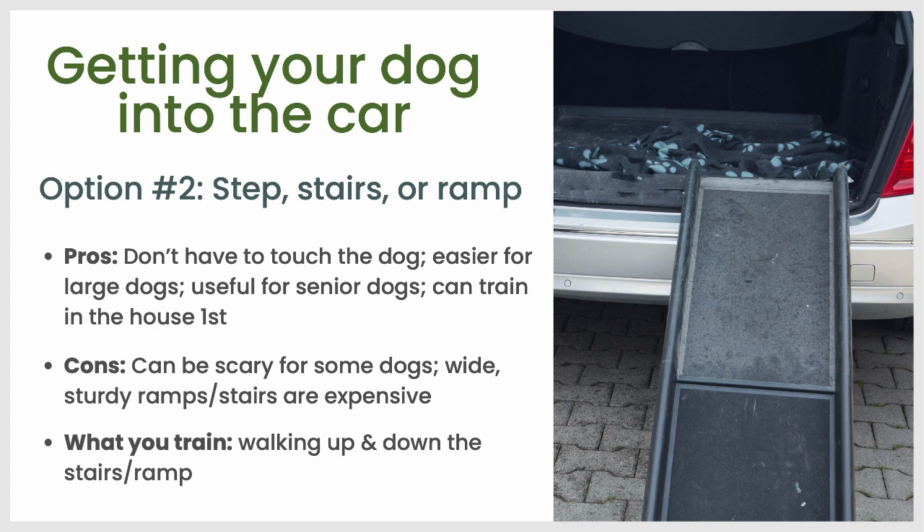So even if your dog isn't senior now, it can pay off later if you teach them to use one of these car loading options. And most of these you can train in the house first before you work at the car, and that can be really helpful. Now, on the downside, some dogs find ramps and stairs scary, and that means that your training process might be more drawn out. And the really good stairs and ramps are pretty expensive, I have found. So this is a ramp here in the photo that's sort of medium width.